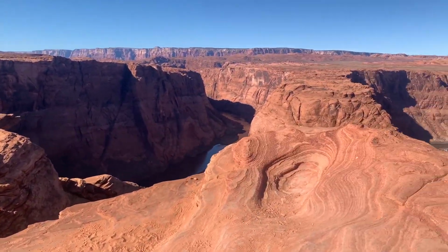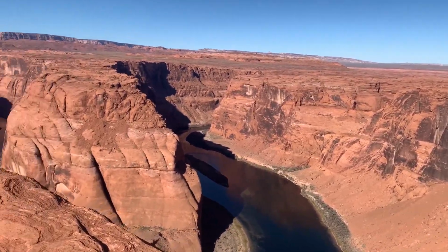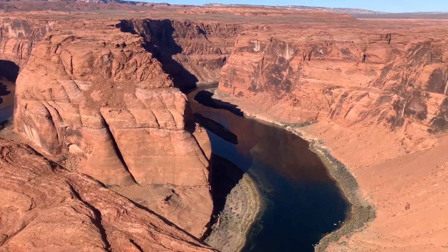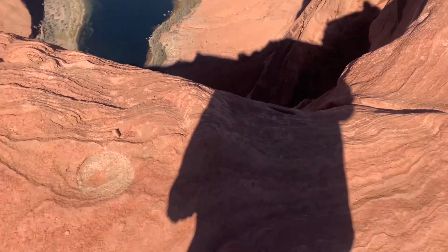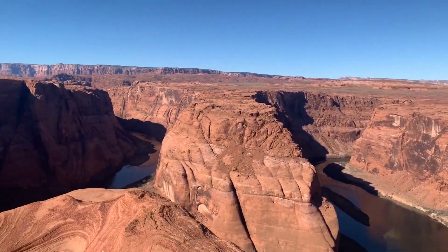It's actually pretty scary being up here because it's about 1,000 feet down and there's no barriers, so you could, if you misfooted, fall into the canyon. If you're a bit more of a chicken like me, then there is an area with a barrier where you can stand and take selfies with no fear of death.